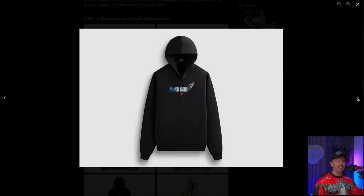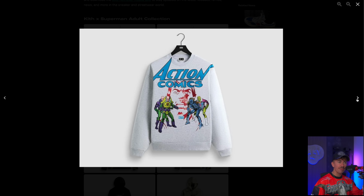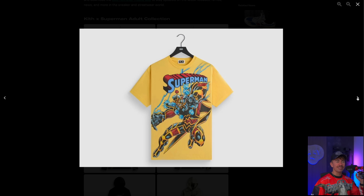But I think the best stuff comes with the t-shirts and the hoodies. Like this one, the comic book art, that looks dope. That crew neck's not bad. T-shirts, yeah, this is where I actually like this stuff. I think this stuff is very, very well done. There's a ton of pieces to choose from.